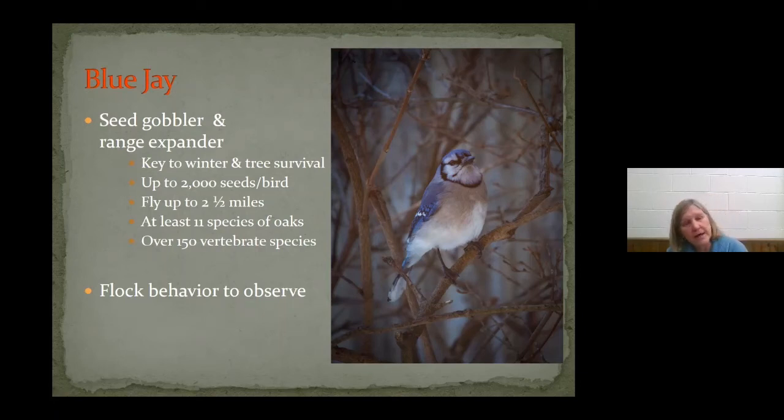And again, it's also going to help beech trees expand their range and hickory trees because they all like those really meaty nuts. It's also fun to look for the flock behavior. They have a dominance as well. So you may see a blue jay coming in, others waiting, and then the next blue jay will come in and take its turn, and so on. And that's just really fun to look for.